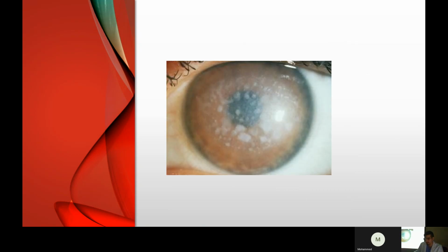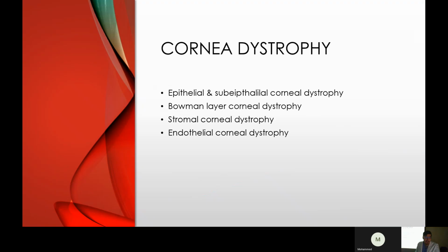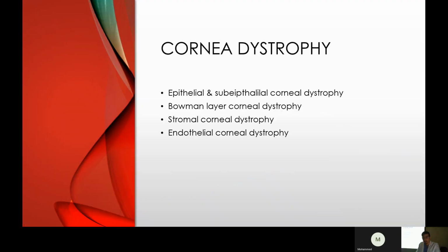keratopathy. Different entity now. I need someone to comment on the picture. This is a photo of an eye showing multiple corneal opacities. We're looking at corneal dystrophies. I'm describing the corneal dystrophies in this presentation by the newest classification, which is epithelial and subepithelial corneal dystrophy, Bowman layer corneal dystrophy, stromal, which is divided in two, and endothelial corneal dystrophies.